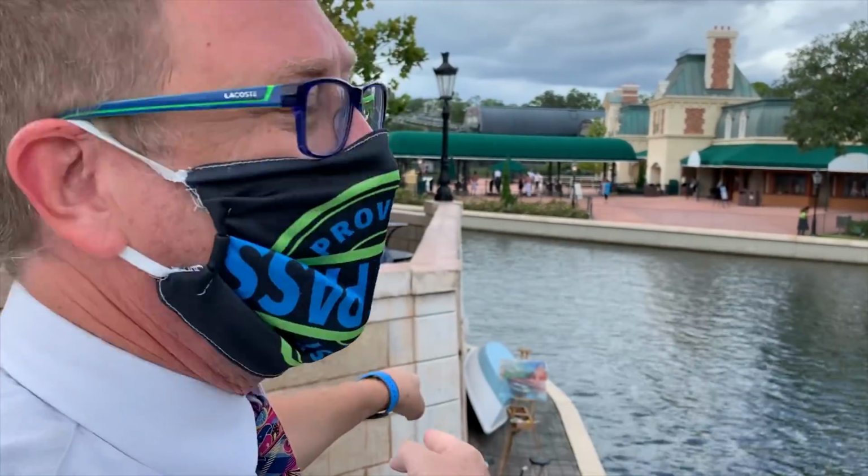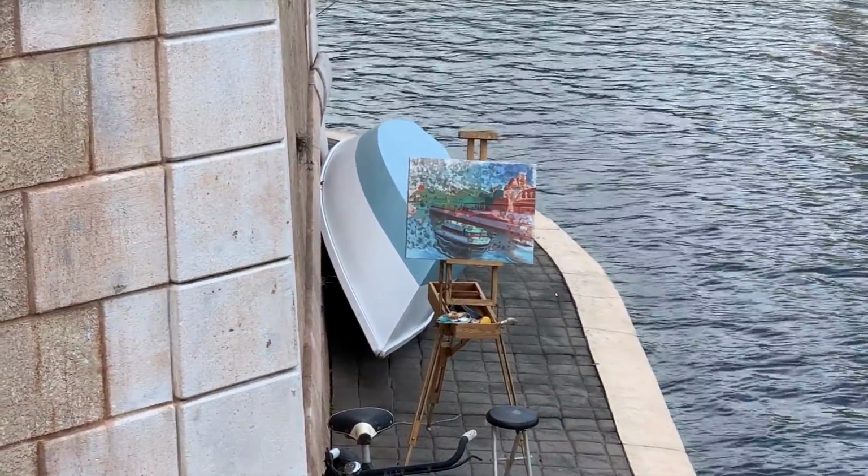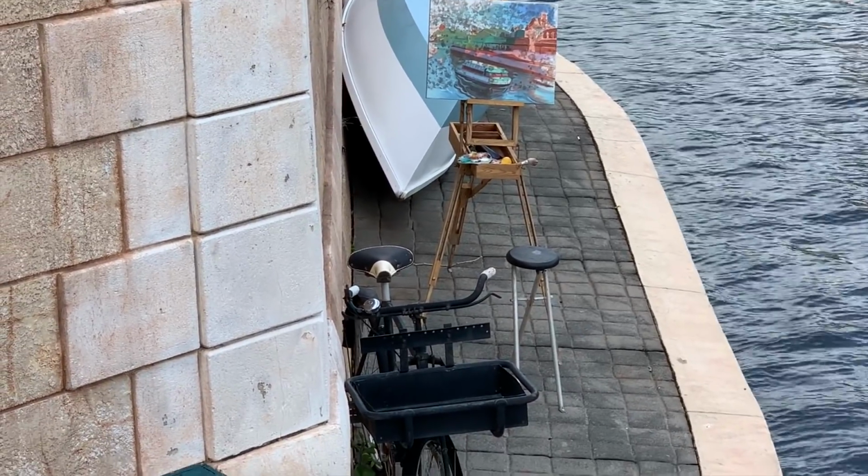Now that we're entering France, let's say hello. Bonjour. Some fun little details you gotta keep your eyes out for: if you look down there, you can see there's been an artist painting on the river. Was it Seine? I don't know how to pronounce the river there. But look, they're doing some artwork.